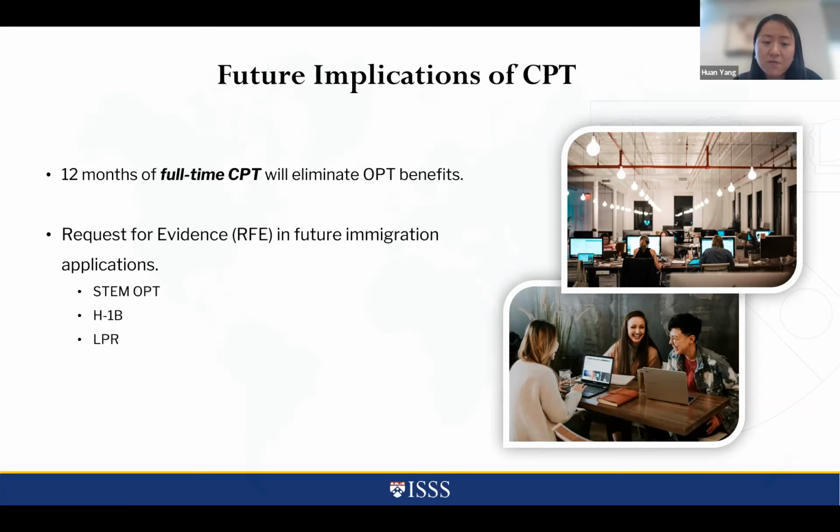So that is the reason why before you engage in any type of off-campus employment, even if it's unpaid or voluntary, please contact your IAS advisor to confirm.